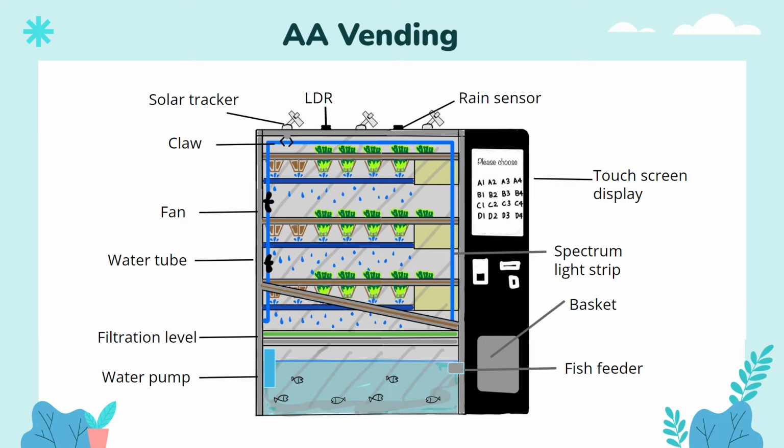This is AA Vending. Similar to AA Smart Farm, this model also has the same features, but with an added touchscreen display, which allows people to choose and buy the plants. And this is the showcase of AA Vending.